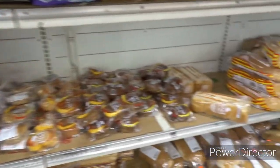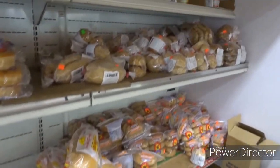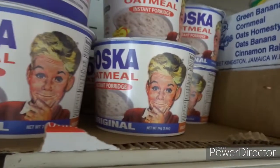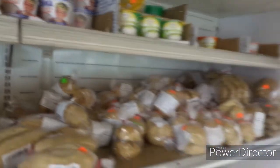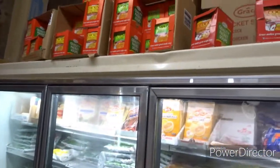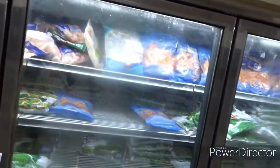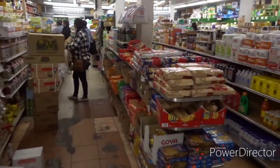I think I did. So back here now is all the island bakery stuff. I don't like buying these things in the stores. I prefer to buy them in the bakery. Then those on top are porridges. They're already made. All you got to do is add water to them, so that's a plus. Above there is some coconut milk and some Maggi seasoning, to cook soup and stuff like that.